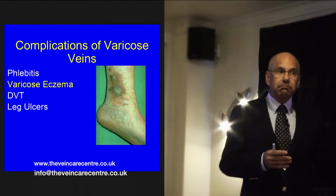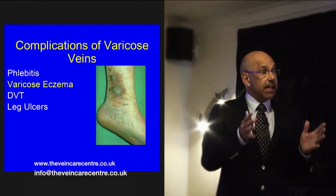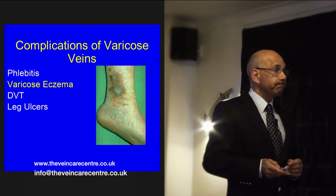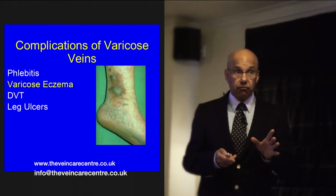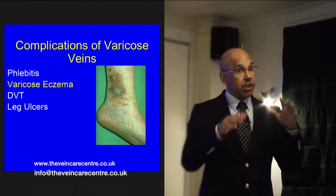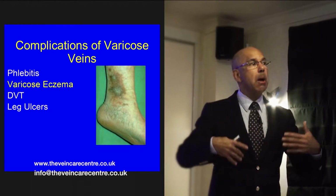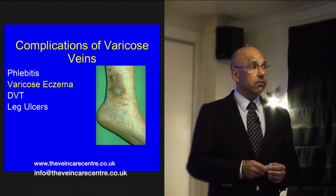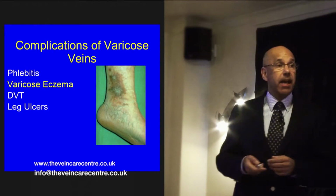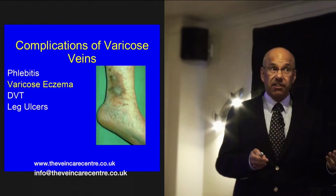Not tomorrow, not the day after, it takes time, but the skin is vulnerable and at risk, and this should be treated to prevent an ulcer. It's not a skin condition. It shouldn't really be treated with steroids. In fact, steroids, if you put them on long term, actually thin the skin and make the skin more vulnerable, more liable to ulceration. So varicose eczema should be treated by a vein specialist or a vascular surgeon, not a dermatologist, not with skin creams.